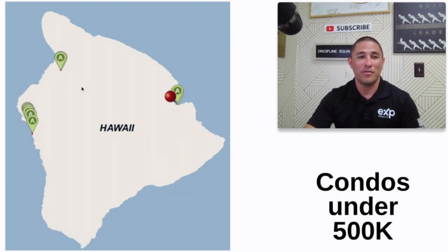This is your condo market for under 500,000. Condos are a little bit different because the zoning for condos and where condos are built on the Big Island are pretty specific to specific areas in the island. So the rural parts of the island, where normally homes are a little bit lower priced, don't have the zoning for condos, and they just really don't have any existing condo complexes. And so the condos are pretty much relegated to the Kona coast, kind of Ali'i Drive area. This is the Waikaloa area, and then this is downtown Hilo.